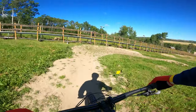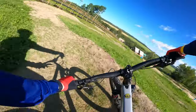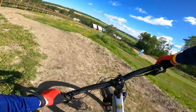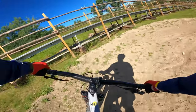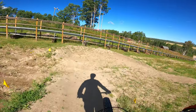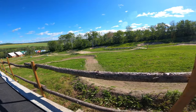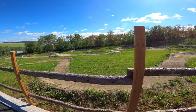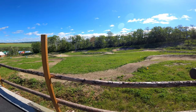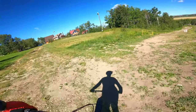Ooh, coming into them a little fast. Definitely a slower pace section. I think we're ready for the bigger trails already. So the warm-up section is full of tight berms, small jumps. Really good for a beginner or potentially anyone who just needs to get their legs warmed up for the day of riding. All right, we're going down the first jump line of the day.